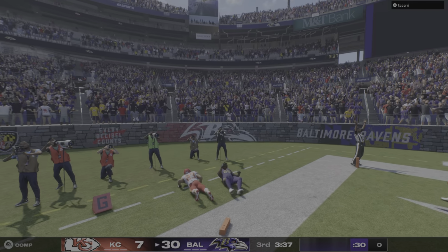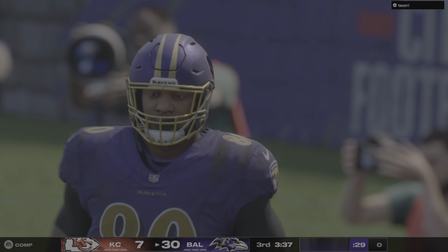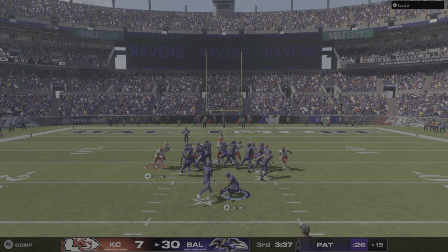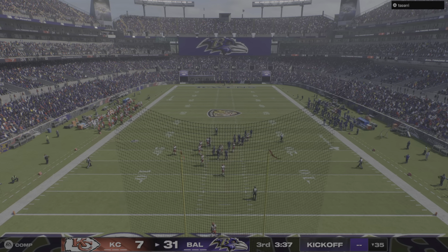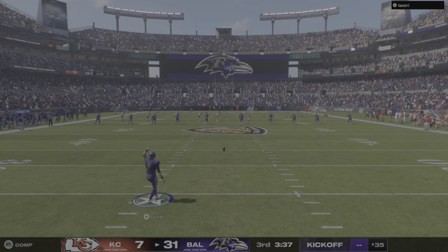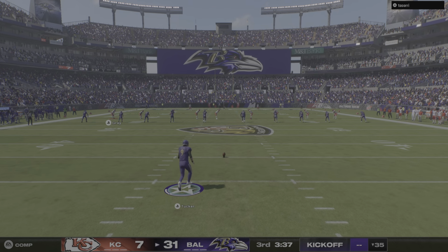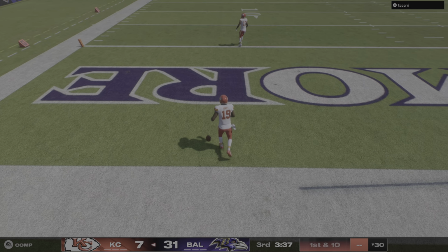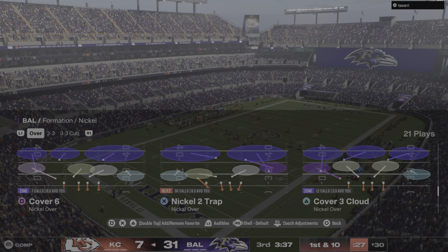And in for the Ravens touchdown. Isaiah Likely, 23 yards for the touchdown. And the Ravens add 6 to their lead. Tucker with the extra point. And the lead is now 24. Tucker now to kick it away following the touchdown. And this is not going to wind up anywhere near the landing zone, so this will be blown dead, and they'll move it up to the 40.